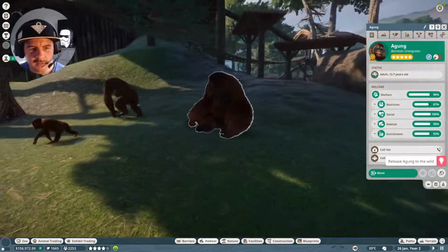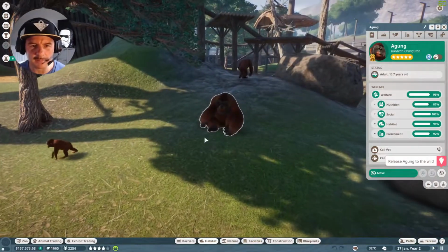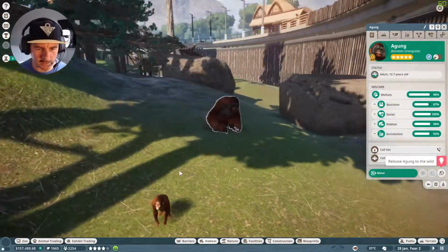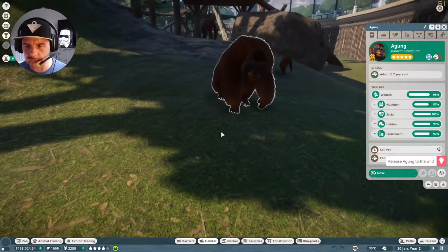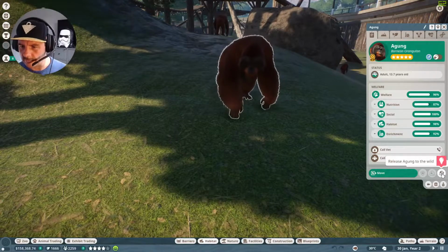He's massive. Oh, they're going to miss him though. Okay, but he's got to go. Look at the baby. How cute. I mean, this is ridiculously cute. Okay, so what do we want? Release him in the wild.